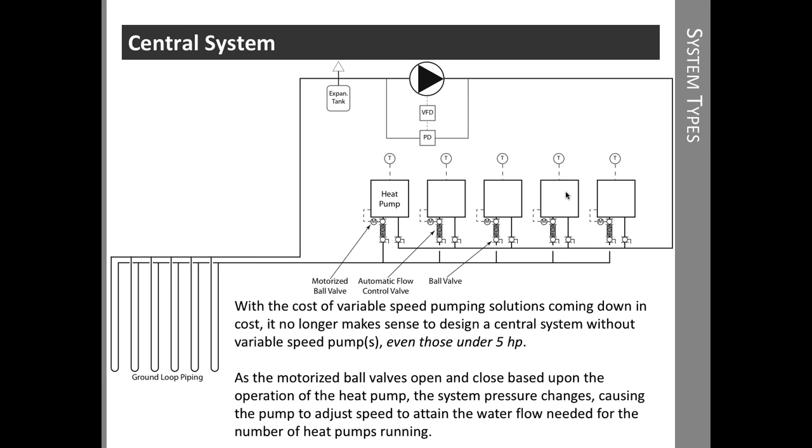So we talked a lot about the pump selection. The system selection is also important. This is a typical central system on a commercial job. I only show 5 heat pumps here, but it would be the same with more than 5. So we have our pumping system here, the VFD block and the pressure differential block. Those are actually built into an ECM style pump in the pump head itself. And in this case, I'm just simply opening and closing motorized ball valves or zone valves.